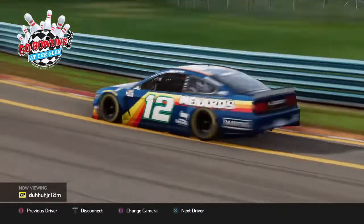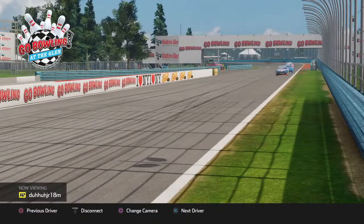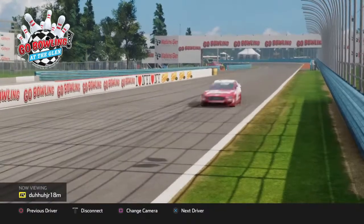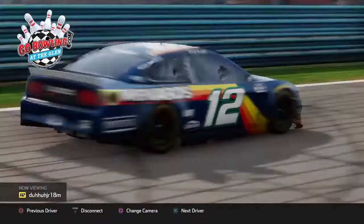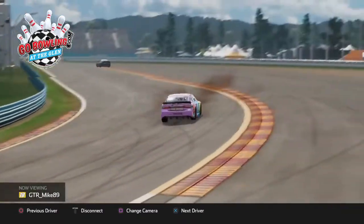Side by side going into the... he never gets up to him. The 12 of Duha is going to be your race winner as they exit turn 7. Honeywild comes up about 3.5 feet short. That 42 car put on a heck of a show. The 12 of Duha did a great job as well.